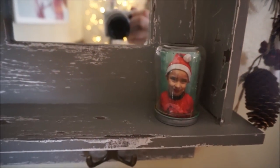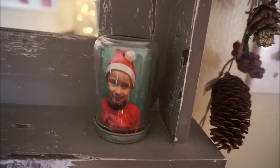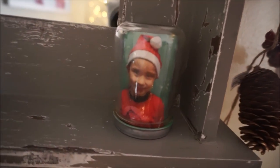And then right in the corner here, I have the first ever handmade Christmas gift from Aiden. This was made in his preschool last year, and I love this. I did have to empty out the water and the glitter that was in here.